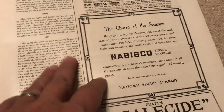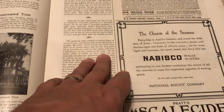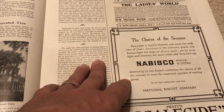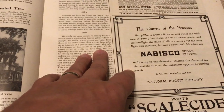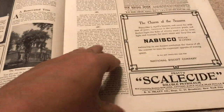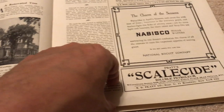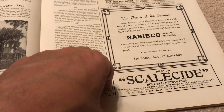Nabisco sugar wafers. I would like to try those. I would love a time machine and go back and just see what the Nabisco sugar wafers tasted like then. Is there anything like sugar wafers now anyway that you can buy by Nabisco? I wonder.